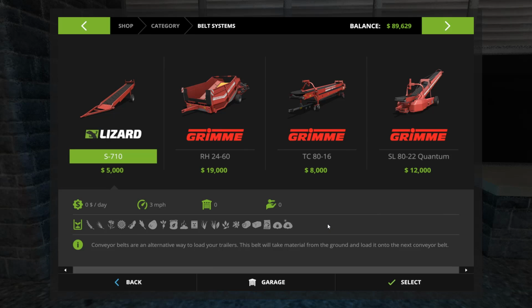What do I need? The Grimme RH24 is for potatoes and stuff, right? I don't need that one. Oh, actually, we do need it? Well, okay. It depends on what you want to do. This is going to be to pick the silage up.